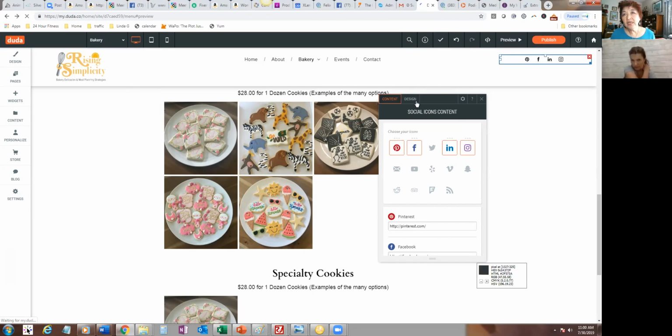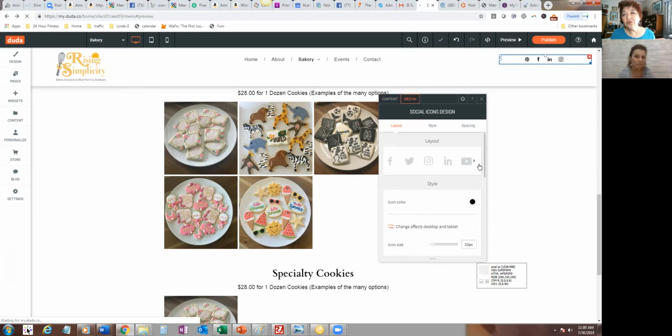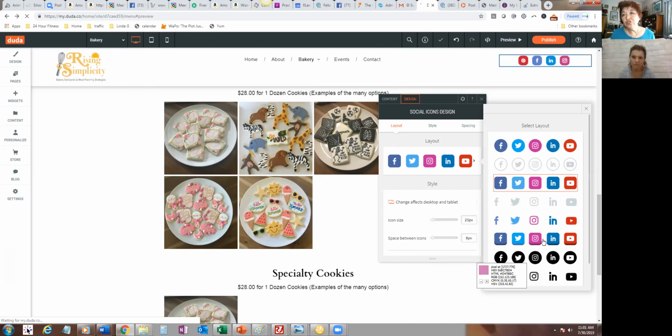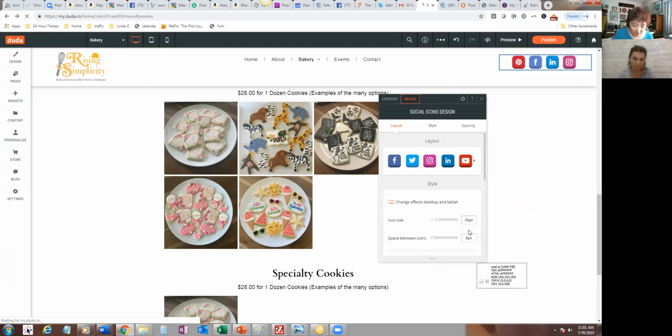But back to design, you may want it to be more colorful. So the layouts for this are these elements. You can choose one of those. What does it look like? The design. And then size, there was a size. Yeah, there it is, icon size. It was pretty small before, and maybe you want it a little bit bigger, so you can actually increase the size. So again, back to everything has what's in it, and then what does it look like?